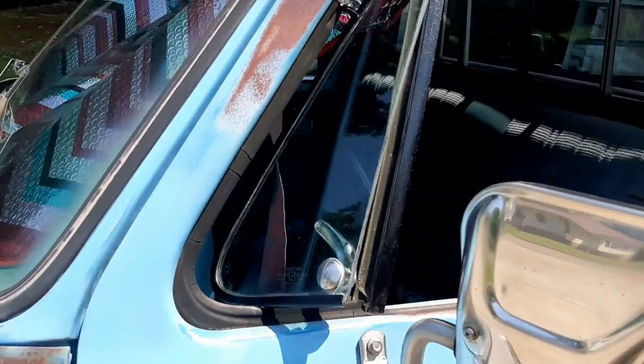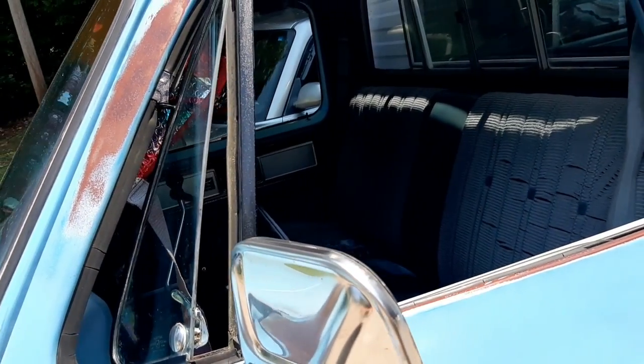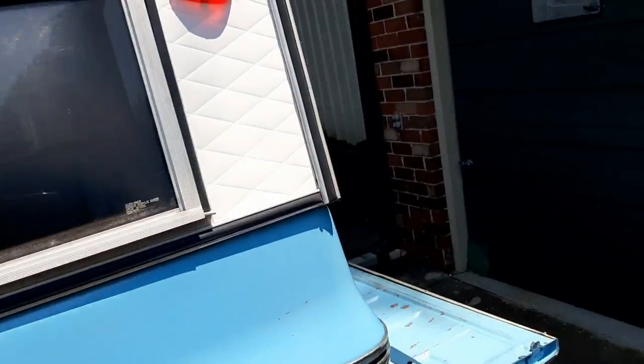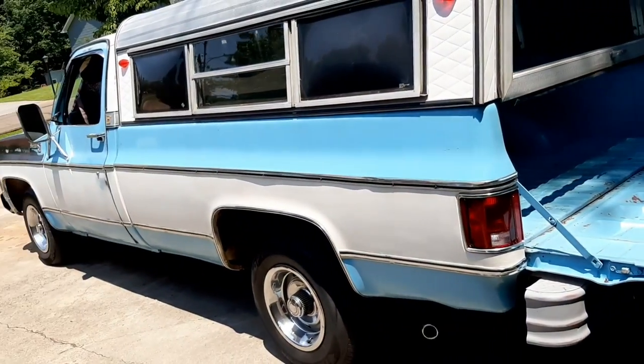Kind of letting this dry just a little bit. Put Penetrol on it right through here. Looks pretty good. Looks better than it did, doesn't it? Looks like it still has some life in it. Hope you enjoyed the video of this old truck, this Papaw truck.